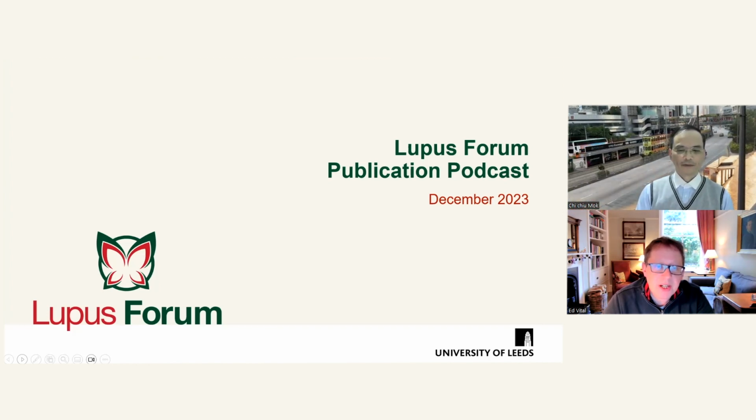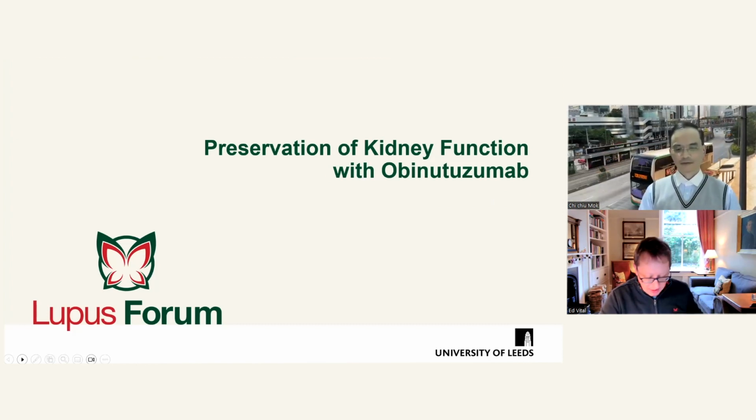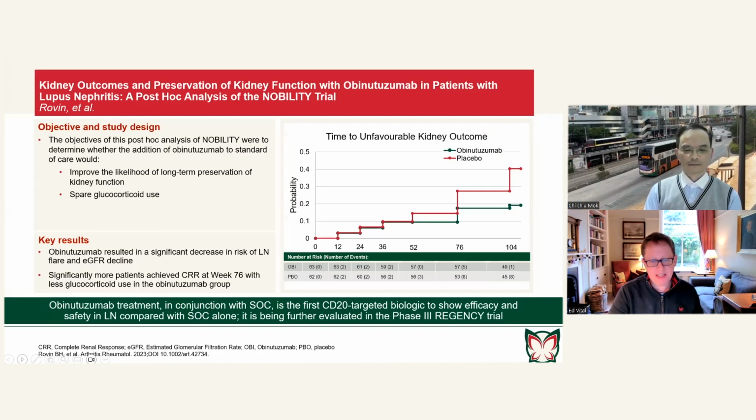So let's go on to our first paper. We've chosen three of them to be highlighted on our podcast this week. And I had a look at the first one, which is a post hoc analysis of the Nobility trial with obinutuzumab in patients with lupus nephritis. And it focuses on preservation of kidney function.